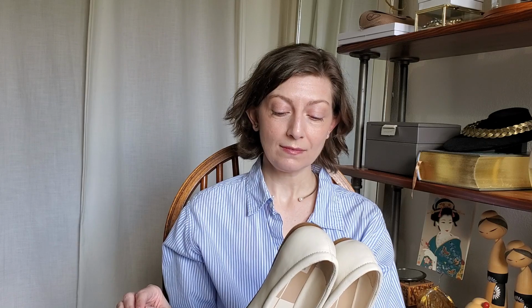I absolutely see myself wearing these next season. I really, really like them. I like that they're different from the other pairs of shoes that I own. These are not the only square-toed shoes I do own, so I know that I have like loafers. You've seen my loafers.